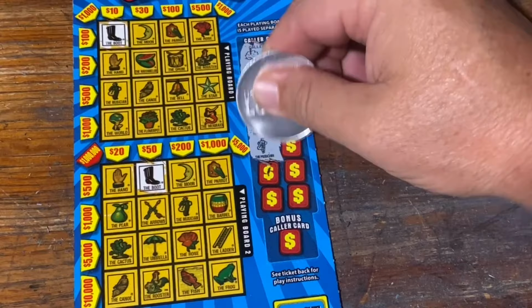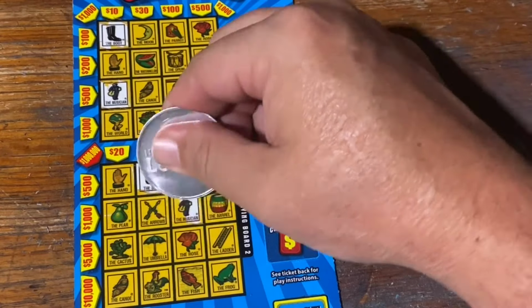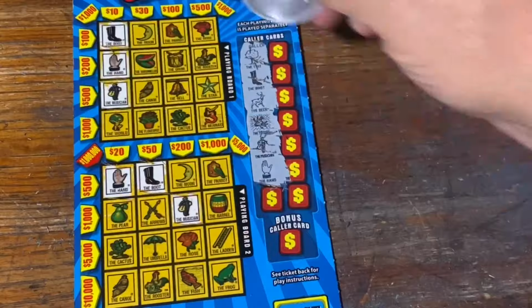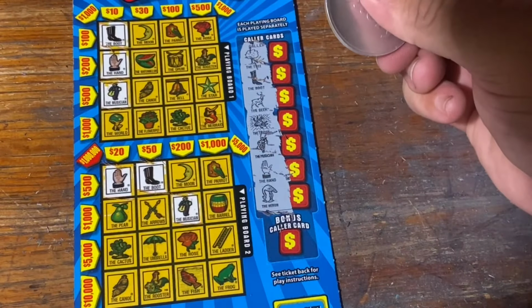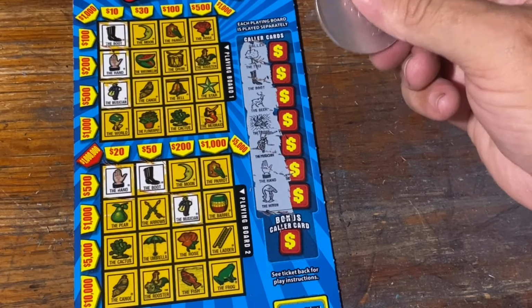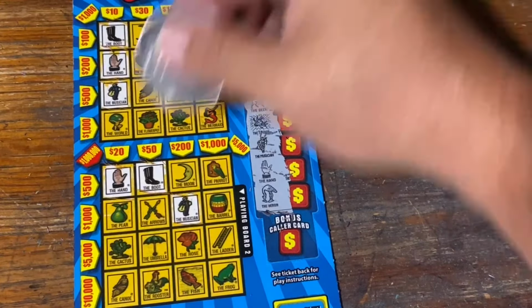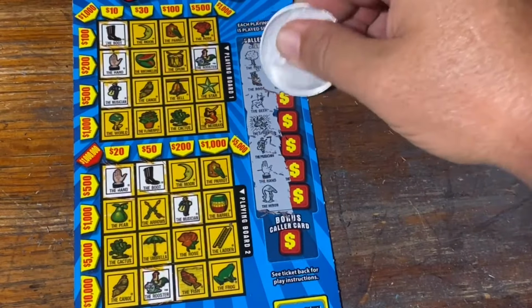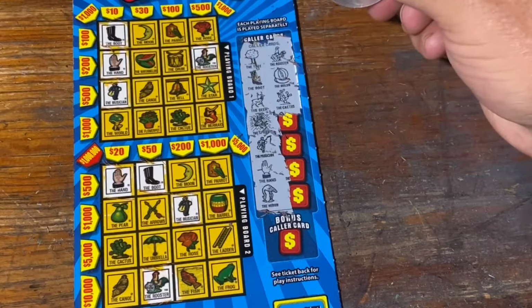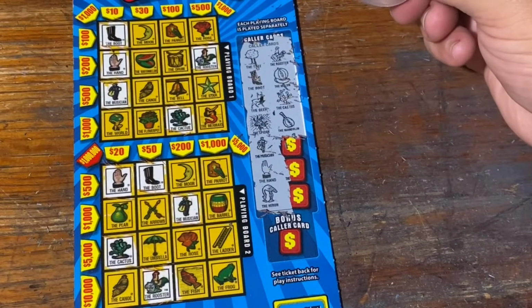Gosh. The musician. There's a musician at the bottom. Hand at the top, hand at the bottom. The heron. No heron top or bottom. The rooster. Rooster top, rooster on the bottom. The melon. The cactus. Cactus top, cactus bottom. The mandolin.